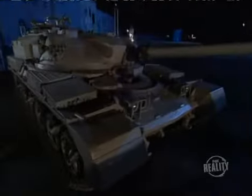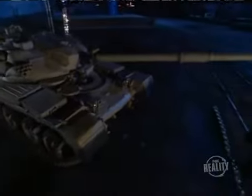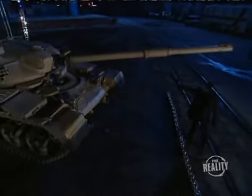Next, the big secret that magicians don't want you to know. How to make a 110,000-pound army tank disappear, and it's not done with smoke and mirrors.